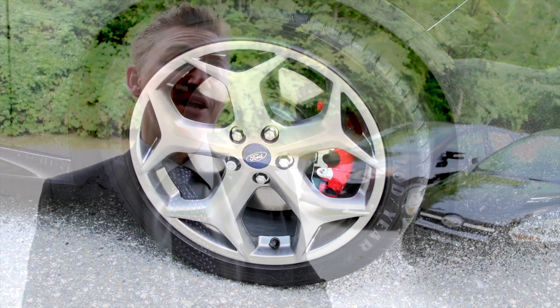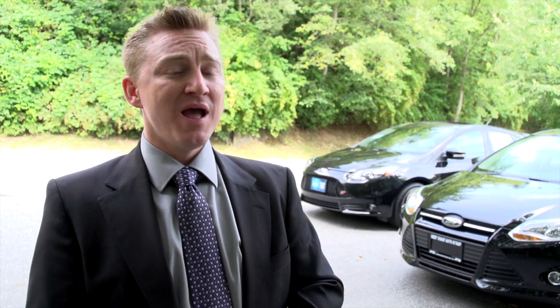As you can see behind me, I do have two Focus here. One of which is the one people spend hours Googling. The other one is probably the more likely one they're going to buy. In the far back is the Focus ST. That is the real driver's car. That's the enthusiast car. That's the car that you buy to take out on the racetrack.